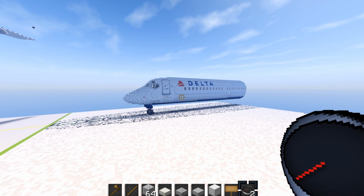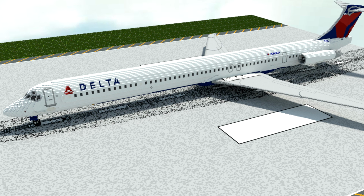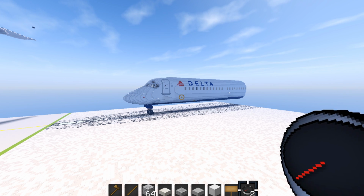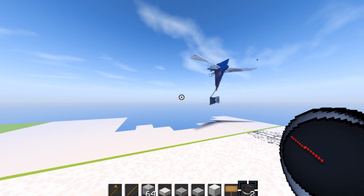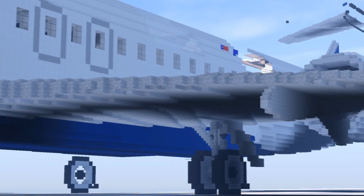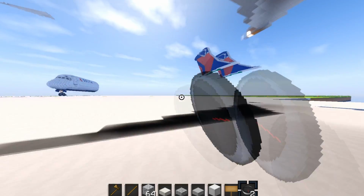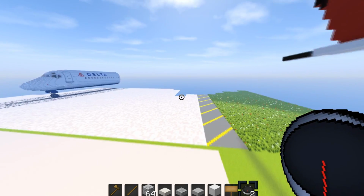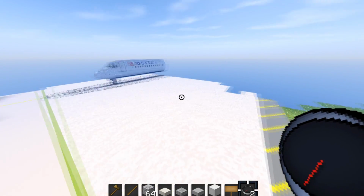And as you can see right here, we have the giant MD-80. It's been a long time since I last stated we were going to do something with the giant MD-80s. In fact, the last time I even mentioned it was in the giant 717 video, which is this plane right here. I said, yeah, coming soon is an MD-80, and there was a huge month gap between that. So here it is, and here's all the stuff.